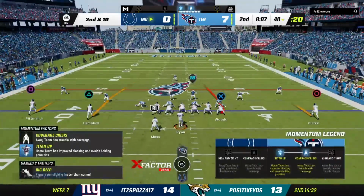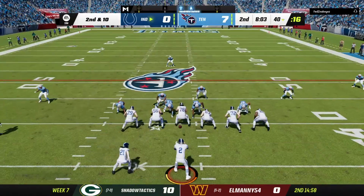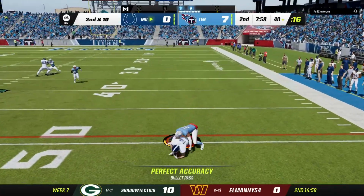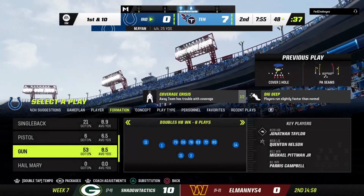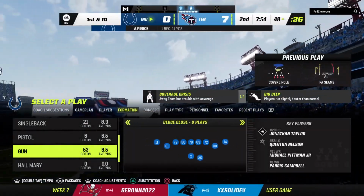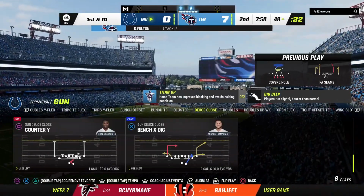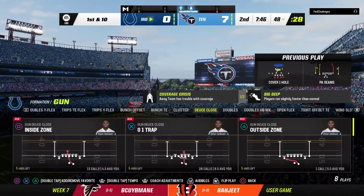So after the run for no gain, here's 2nd and 10. Now they'll throw it with Ryan. This one completes to Alec Pierce. And they're able to work this across midfield to the 48. To win any route, you've got to break down the defender, and that's exactly what happened here on this really nicely executed curl route.